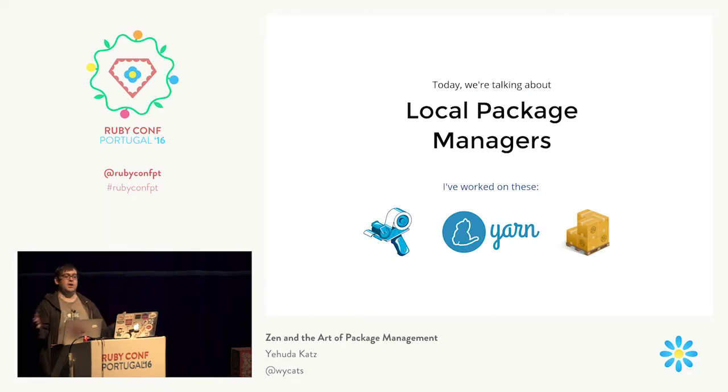So today, in general, we're going to be talking about local package managers, not global package managers. I also considered calling these programming language package managers, but the fact that Ruby gems and pip are global package managers made the programming language term very confusing.